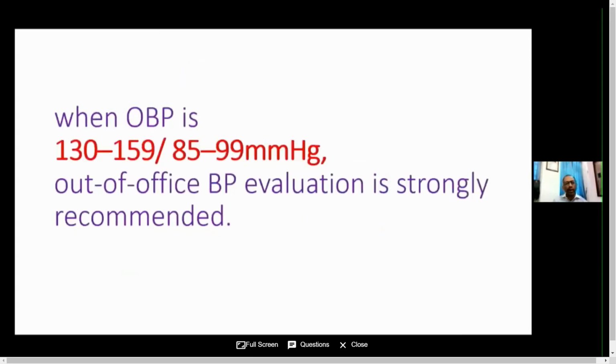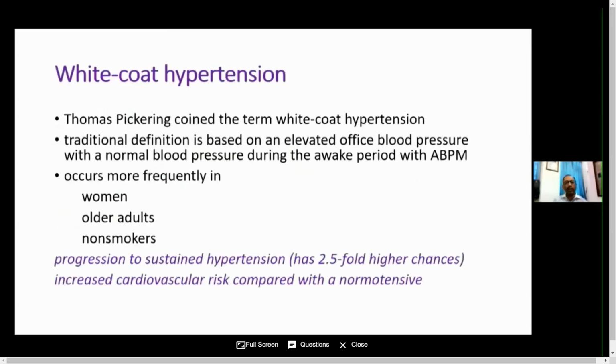So when we add the high normal and the grade 1, we are left with a systolic blood pressure range of 130 to 160 and a diastolic blood pressure range of 85 to 100, where we need out-of-office blood pressure evaluation for confirmation of diagnosis of hypertension.